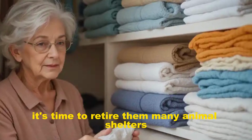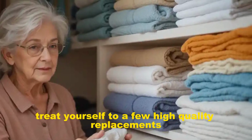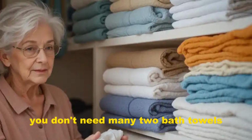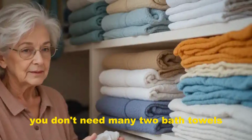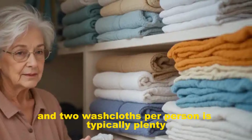Many animal shelters gladly accept old towels for bedding. Treat yourself to a few high-quality replacements. You don't need many. 2 bath towels, 2 hand towels, and 2 washcloths per person is typically plenty.